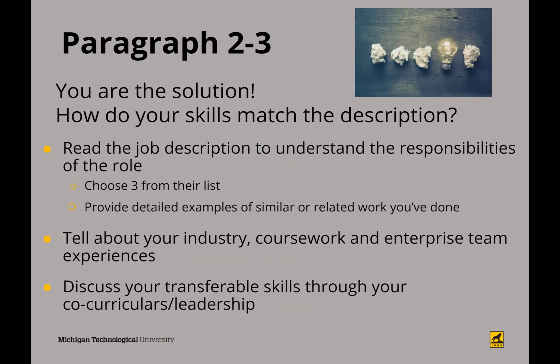Tell us about your industry, your coursework, your enterprise team experiences, study abroad, volunteering. Any of those things are great examples that can transfer into a job application, specifically on a cover letter. And then also discuss your transferable skills through your co-curriculars and leadership. So if you hold some sort of leadership role on campus, I want to hear about that. And I want to hear about your leadership as well. How are you a leader? What style of leadership do you use? What do you do in your co-curriculars? Are you involved in a sport that shows teamwork?